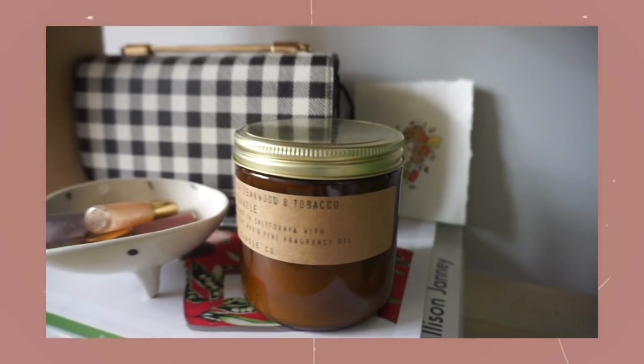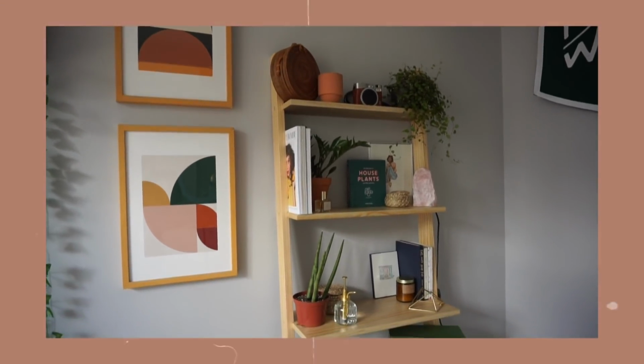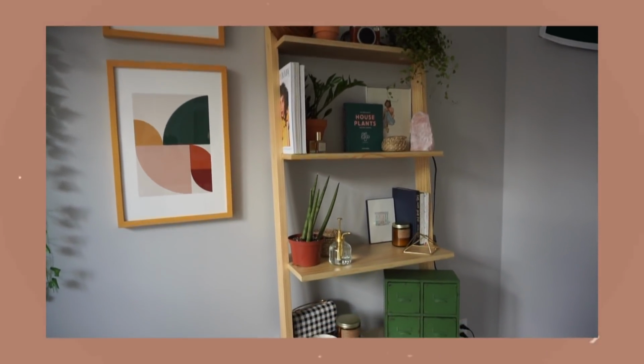Once you have all of these things on your shelf, just take a step back and see, okay, do I like this? And if you don't, go back in for a little bit more and play around again. It's not a big deal. You've got this. If I can do it, you can do it. Good luck dusting, because yeah, you have to move all these things to keep it clean, honey.